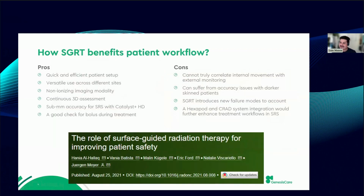And so what are the benefits of SGRT? Just to add on to what Beck has already described, and it pairs well with this article here by Al Halak. It's quick and efficient for patient setup. It's versatile across multiple sites. You're using a non-ionizing imaging modality for continuous 3D assessment. And one of the specific pros that we were after within GenesisCare was its use for SRS, so that's sub-millimeter accuracy. In addition to this, we can utilize SGRT as a means to check for things like bolus or other positioning equipment that is used for patient treatment.